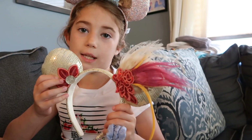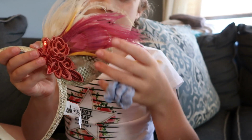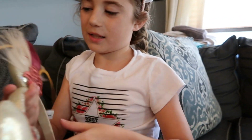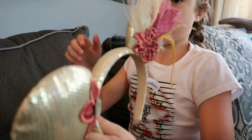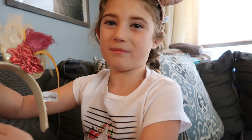So my mom wore these ears on my first trip too. And my favorite thing about these ones are the feathers. The purple ones actually feel the softest. And sometimes I play with them, and I just like combing them around so they can show that. And it reminds me of bird feathers from the Enchanted Tiki Room.